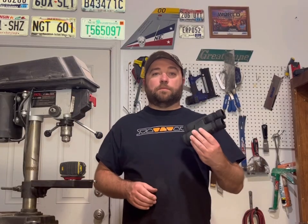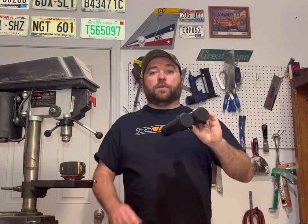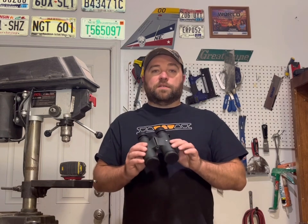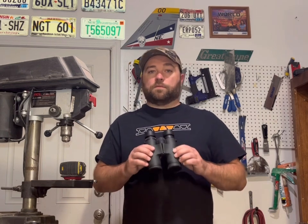Thanks for tuning in. What I wanted to talk about today was arguably the best budget binoculars out there. So this is the Vortex Triumph 10x42. I'm a big Vortex fan, no affiliation, just had really good luck with their scopes, rangefinders, everything else.